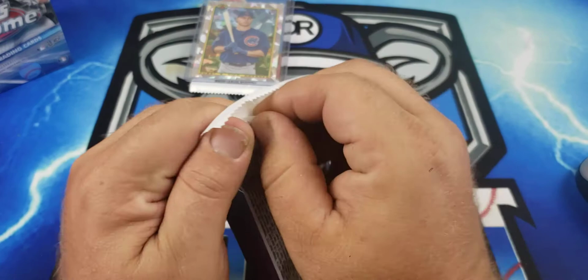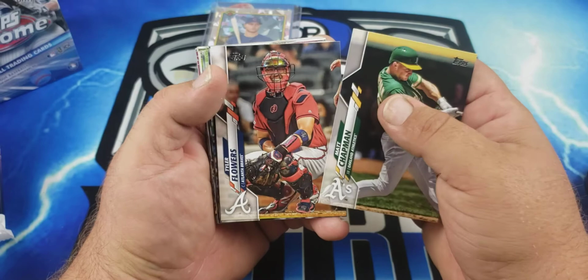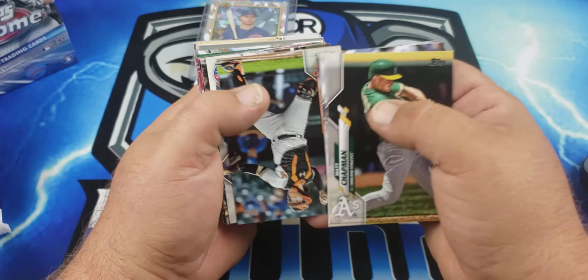All right. Let's rip this one open. Have some fun. Love it, love it. Matt Chapman. I think I get him in every single pack of anything I ever open. Matt Chapman. Tyler Flowers. Gary Sanchez. There you go. Ronald Acuña Jr. Lourdes Gurriel. Danny Jansen, rookie card. Chance Sisco. There's a Nick Solak. He can go in the good stack.